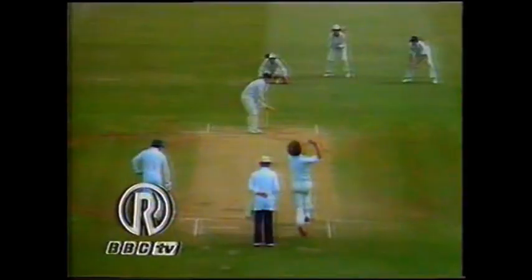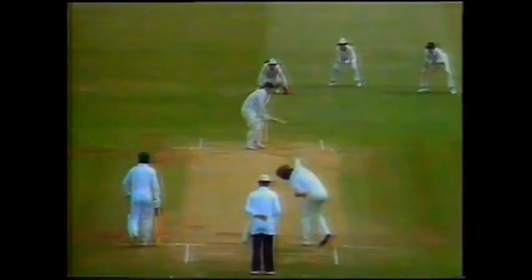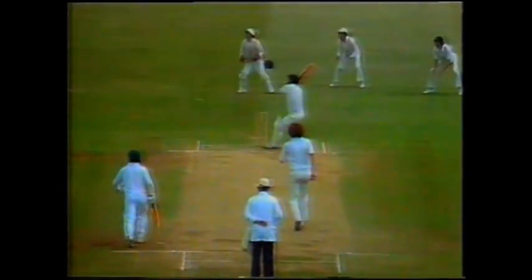Bouncer. And once again, he got into position well, hooked it way down the long leg. Four more to Rod Marsh. Another short delivery by Bob Willis. It got right up, and in fact, Rod Marsh didn't hit it straight along the ground, but nevertheless played a good shot for four runs.